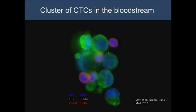This is a red blood cell. It's attached to the cluster. In case you're a tumor immunologist, I'll tell you right away it's a macrophage. So is this one. But these tumor cells are in various states. Some look pretty good, some are pre-apoptotic, but they travel as 12 cells together in the blood.